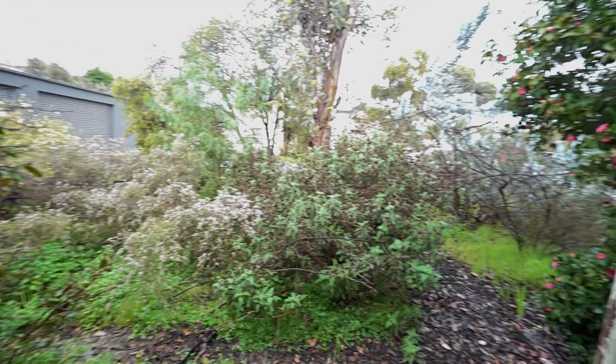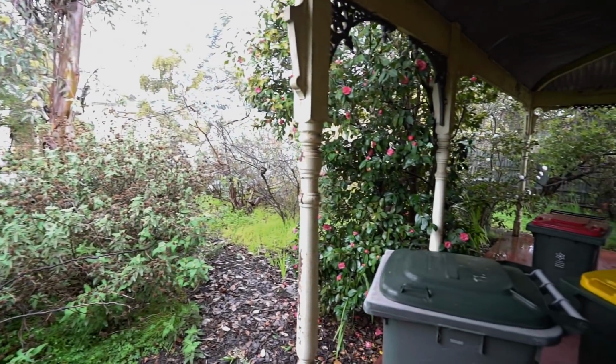The rain's really set in, guys, because we're going to have to stand on the veranda for a while.